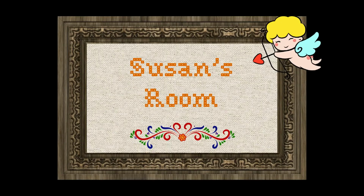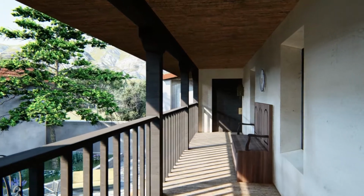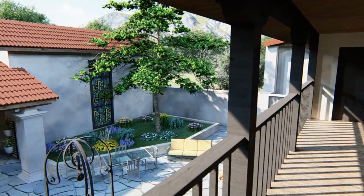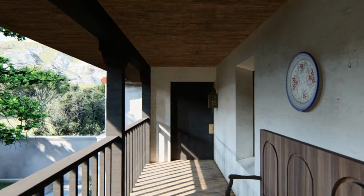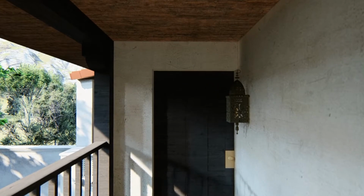Now it's time to visit a room we all remember well, Susan's room. And we'll approach it the same way young Sharon did when she first arrived, of course posing as Susan. Remember that Verbena leads her there along an open corridor above the courtyard. As a child, I was mesmerized by this scene and instantly fell in love with the room as well as the path that led to it.